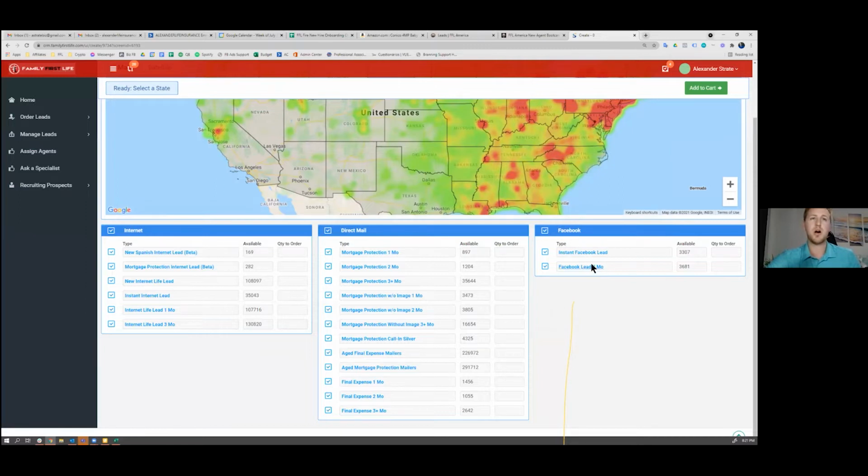The last type are Facebook generated leads. These are actually made by Family First Life's corporate office. Someone was online and saw an ad for final expense insurance on Facebook, clicked on the ad, filled out their information, and clicked get a quote. Then they become a real-time instant final expense lead. Those are $25 each. Super high intent, exclusive, never resold. So you have a wide variety of lead types in here: the internet quote leads, the direct mail final expense and mortgage leads, and the Facebook leads.